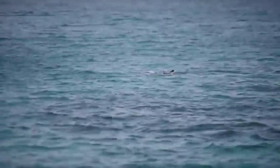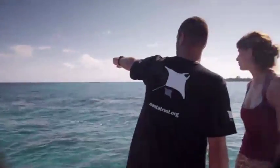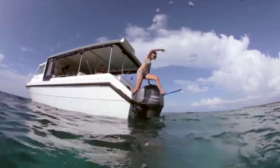And then suddenly... There, you see just in front of the boat, there's sometimes a pectoral fin coming out of the water. There you go. Yeah, I saw. There's a couple of manta rays there. Ah, cool. Feeding at the surface. So, anytime we're ready to jump in the water with them.